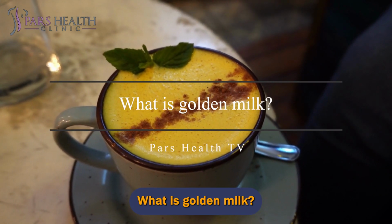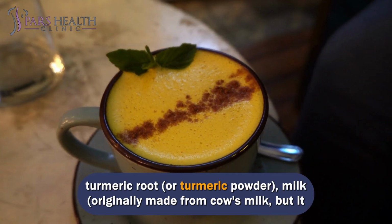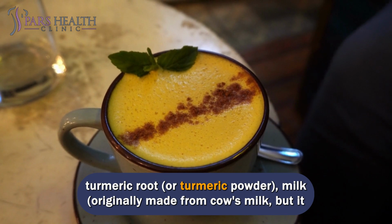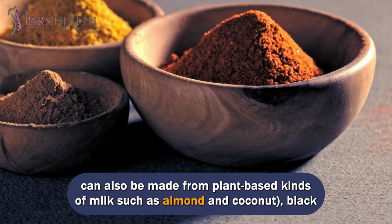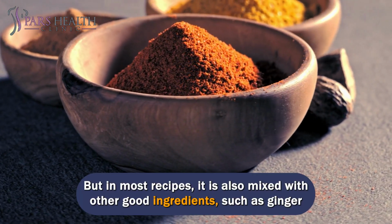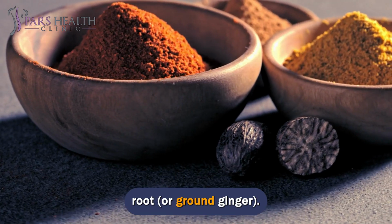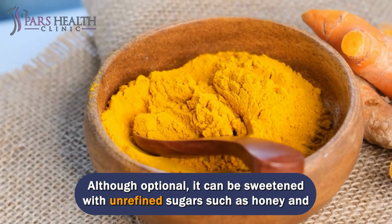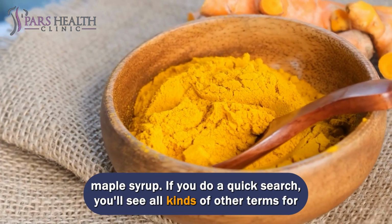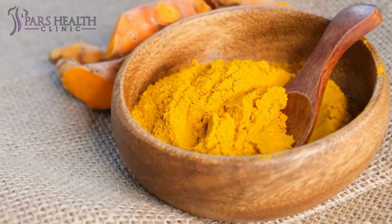What is golden milk? Golden milk is a traditional Ayurvedic drink made from turmeric root, or turmeric powder, milk, originally made from cow's milk, but it can also be made from plant-based kinds of milk such as almond and coconut, black pepper, and oil. But in most recipes, it is also mixed with other good ingredients, such as ginger root, or ground ginger. Although optional, it can be sweetened with unrefined sugars such as honey and maple syrup. If you do a quick search, you'll see all kinds of other terms for golden milk.